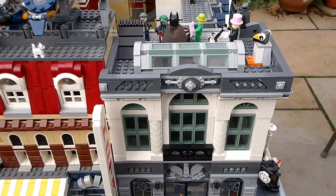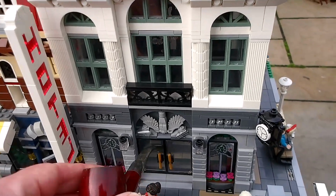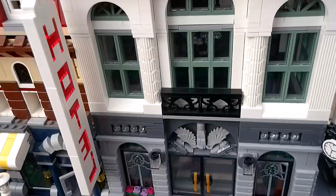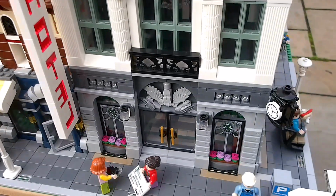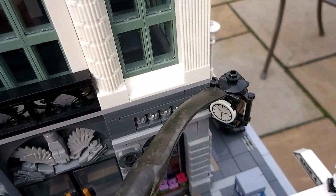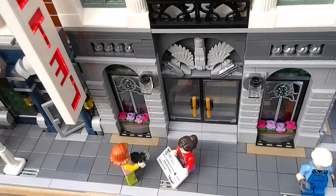Next to that is the Lego Bank, which is a lovely Art Deco style building there. It's got some very nice details both on the exterior and the inside. There's a nice Art Deco clock there and some minifigs doing various things outside.